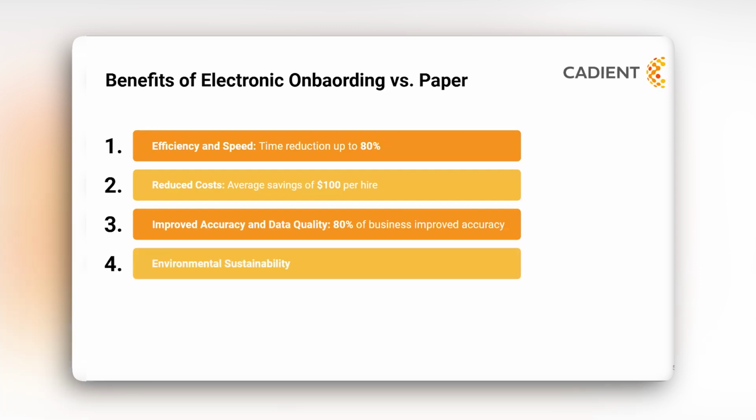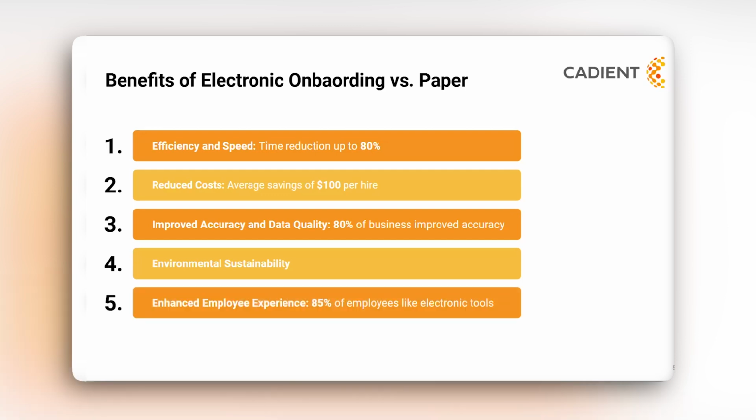Environmental sustainability. Minimizing paper usage supports a more sustainable business practice. And enhanced employee experience. A streamlined and efficient onboarding process can create a positive first impression for new hires. A survey by ADP found that 85% of employees reported a more positive onboarding experience when using electronic tools. Studies have also shown a strong correlation between effective onboarding and employee retention.